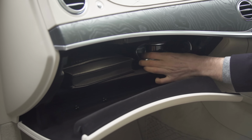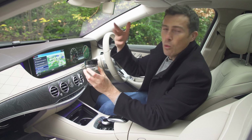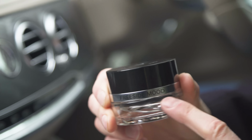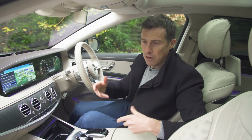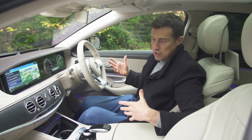There is this thing in it, look, there we go. It's a scent, so you can have fragrances wafting through the cabin. This one is called Freeside Mood, whatever that means. So this car actually has a wellness function, which you can press a button for. It remembers the kind of settings that you like, and it'll alter the amount of air freshener going into the car and the different seating positions and stuff like that.